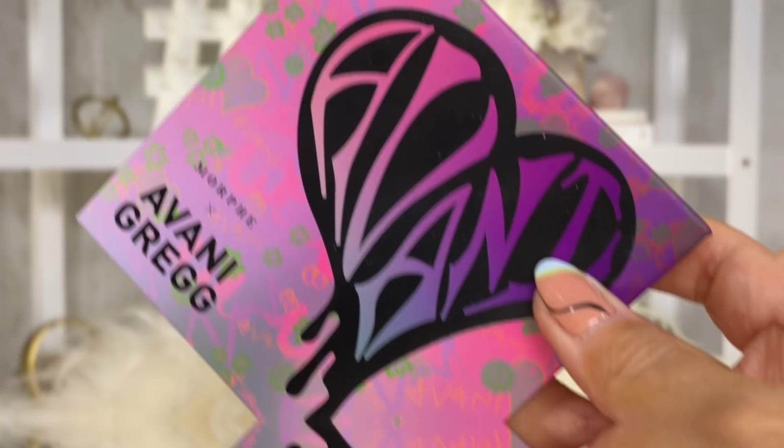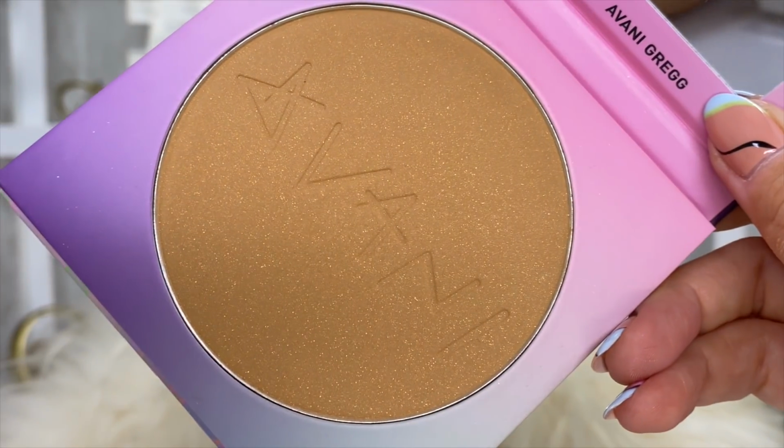I also have been using the Colored Rain bronzers a lot lately. These are very nice, inexpensive at $16, cute compacts. But the one bronzer that I have been reaching for a lot, non-stop actually, since I discovered it, was the Morphe X AVANI GREGG bronzer in the shade Cali.